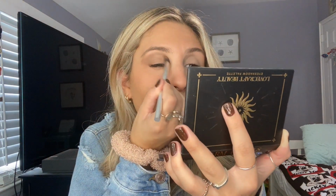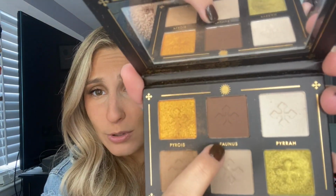I'm going to put some also in here and just kind of leave this middle portion as blank as I can. So I put that pretty much into the inners and the outers of my eye, and now I want to go in with this darker shade, Faunus. I'm not really sure, could be pronouncing that wrong, and I'm going to deepen that up.